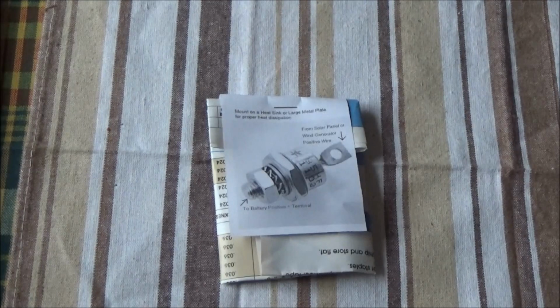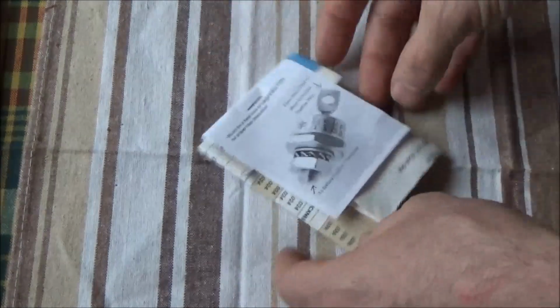And here's something else I've been waiting on to improve my system. I hope I ordered 2.